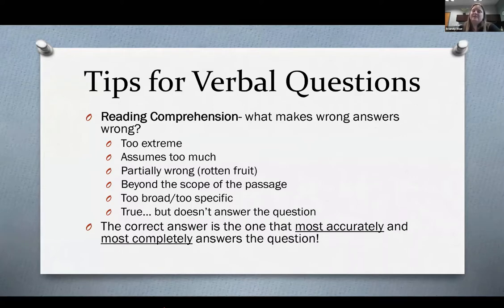Watch out for answers that may be partially right, but also partially wrong. Like, you know, this half of the apple is nice and shiny and looks great, but this other half is rotten. That rotten half is going to ruin that whole apple. The wrong part of the answer ruins the entire answer. So don't pick an answer that is even partially wrong, because if it's partially wrong, it's entirely wrong. It's not the answer you want.